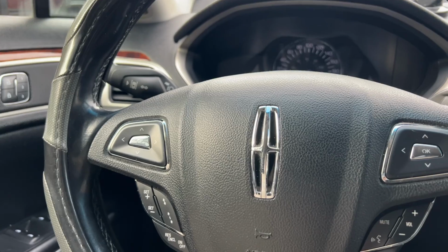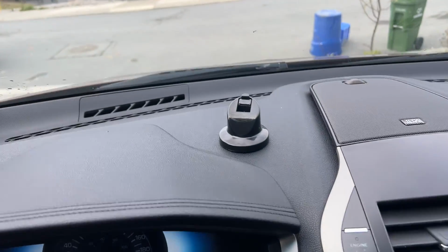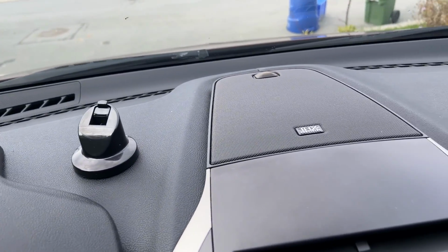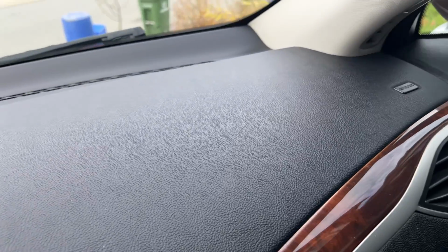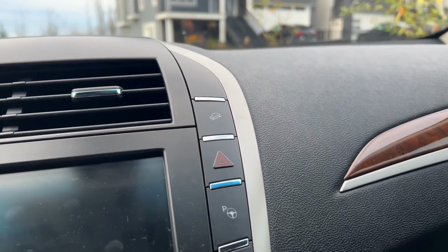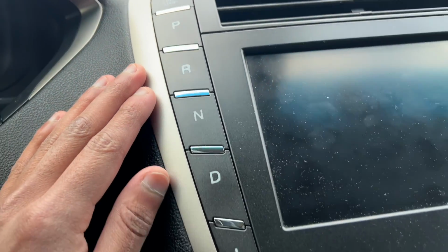The dash is in really good condition. No color fading or anything, especially considering that I always park this outside in the sun. Again, Armor All Protectant is all I use. I've noticed with some MKZ owners, the lettering on the gear shifter buttons has started to fade away. Not sure why, but I suspect it's because of greasy hands. None of that is happening with my car, which I'm really happy about.